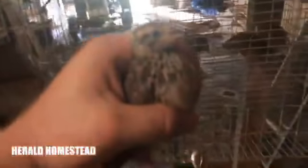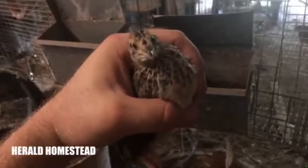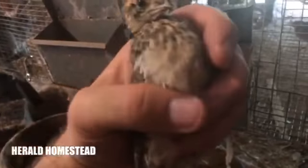They're small birds. This one's probably the smallest of them. Here's the focus here. Beautiful birds. I like how they sound too. Then the ones that are a little bit bigger are actually the jumbo.